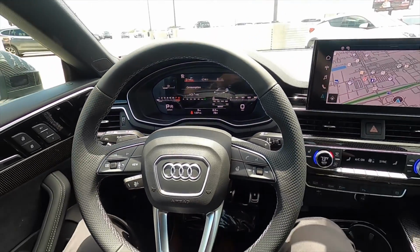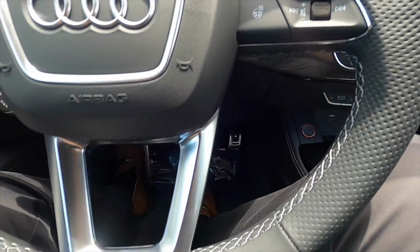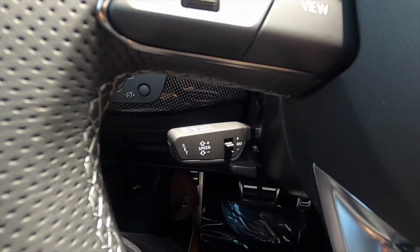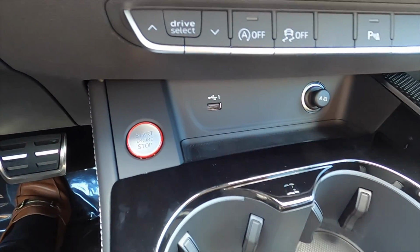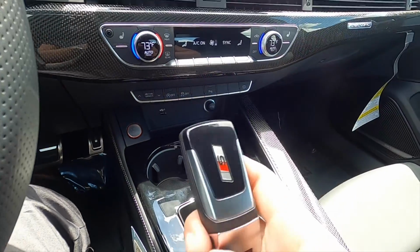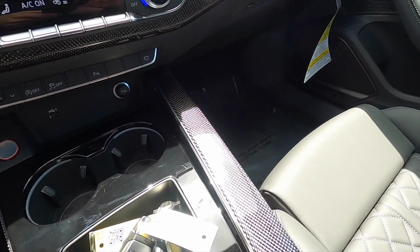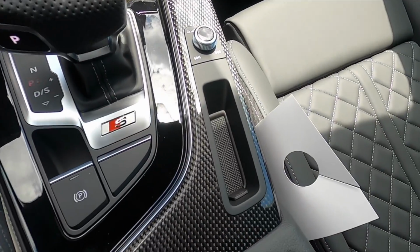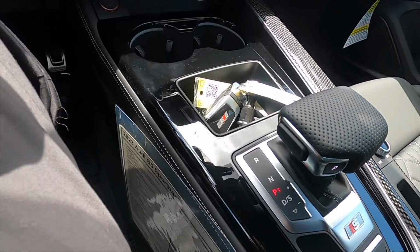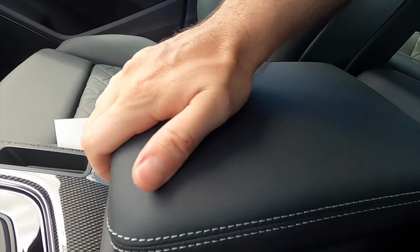Leather wrap 3-spoke steering wheel, multi-function. It's heated. The paddle shifters, S badging, the stocks, USB-C and a 12 volt with a little storage in front of the cup holders. The key fob for the S5 Sportback. Carbon fiber comes into play with an area that you can put the key fob here too. Satin aluminum, the gloss black, and the contrast stitching. It's going to be more sporty.